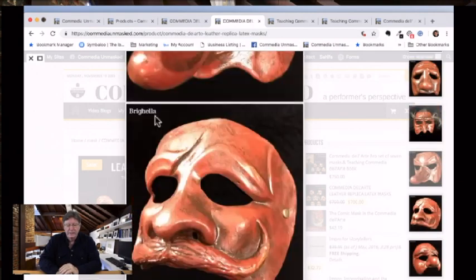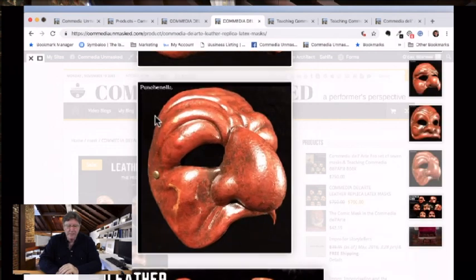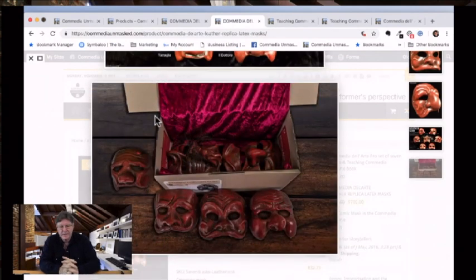You can see that the masks are great quality, even if I do say so myself. There's the sales page. There are all the characters. There's 7 in total. We've got all their names, and here is the packing box that we send out to you if you purchase these masks.